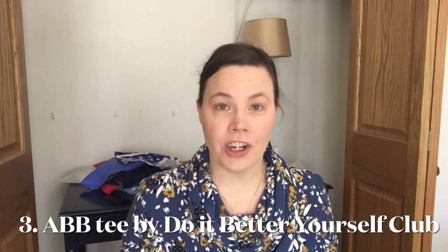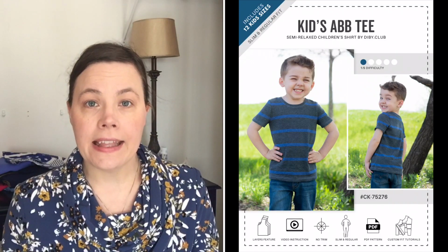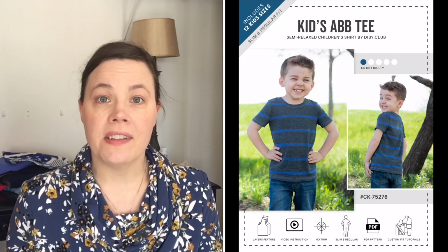Pattern number 3 I want to share with you is one I have made for my nieces many times, and it is a free pattern from the DIBY Club, which stands for Do It Better Yourself Club. This is the Anything But Basic Tee, also known as the ABBT. It is a free pattern on their website, and it's a simple t-shirt. It features a scoop neckline and comes in a variety of sleeve lengths: short sleeve, 3/4 sleeve, and full length sleeve. There is also an optional patch pocket you could put on the front of your shirt.